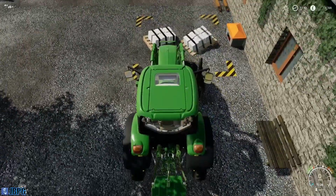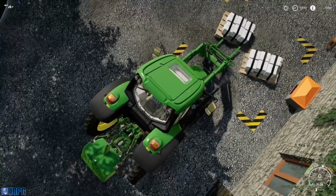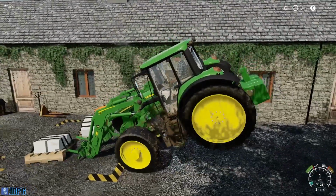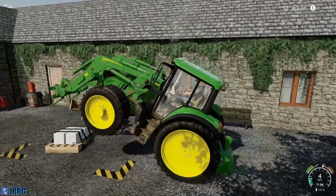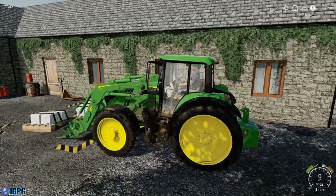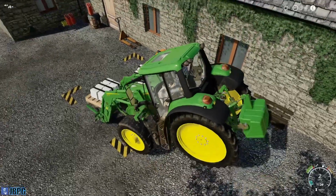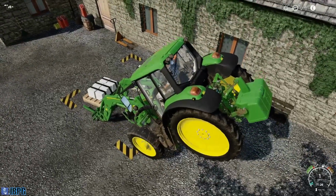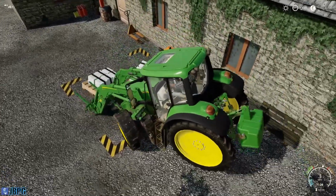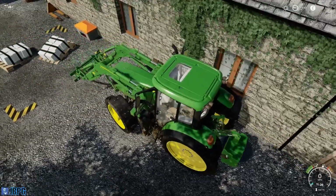Alright, see if we can nudge them back. Are they wedged? Oh, something very strange has gone on here. They seem to have got stuck in the ground. I have absolutely no idea what's going on here. But it doesn't look as though I can actually retrieve these. Oh, this is bad. That's terrible.